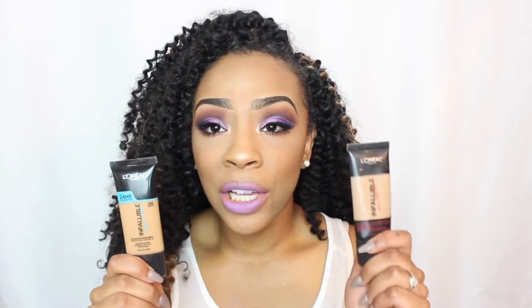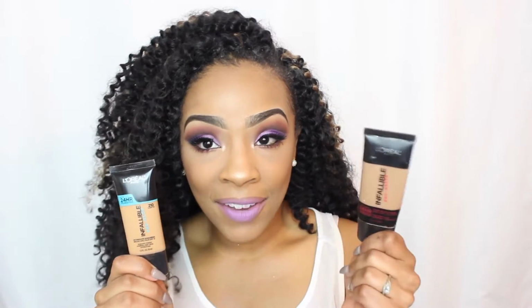So the first thing that I noticed when I went to pick out my shade is that they don't have a large color range. Like, it's only 9 shades in this foundation, and it's only like 3 shades for women of color. I just wish they would come out with more shades in this foundation. I really wish they would. But after I picked my color, I got the same color that I wear in this foundation. I got in this one, which is Classic Tan.